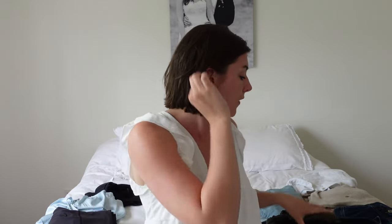And then I have just one little kind of silk nightgown sort of situation. Moving on to the next category, let's talk about shirts. The everyday wear kind, all the fitness stuff is out of the way and we're keeping that separate. But first of all, I have two little tank tops here.